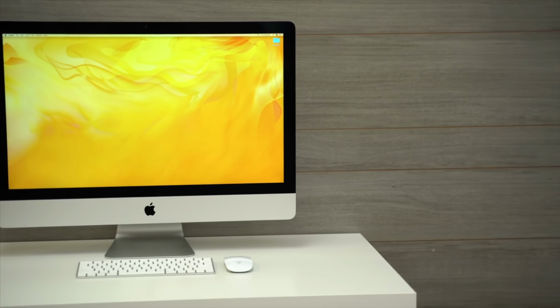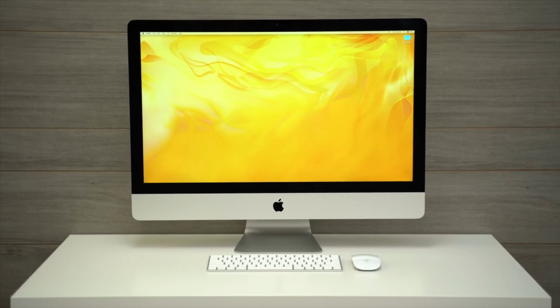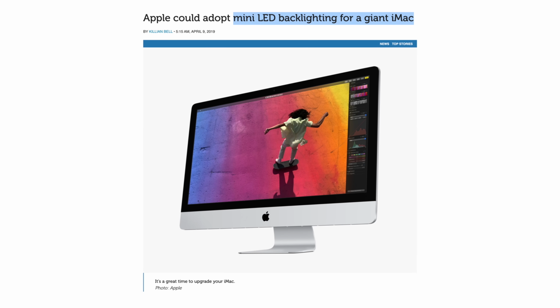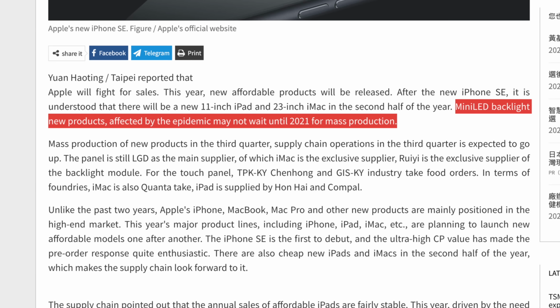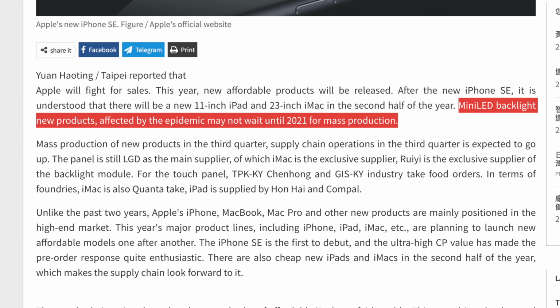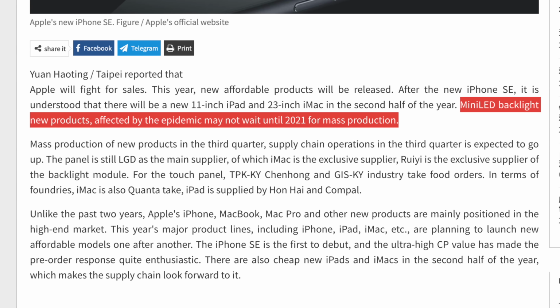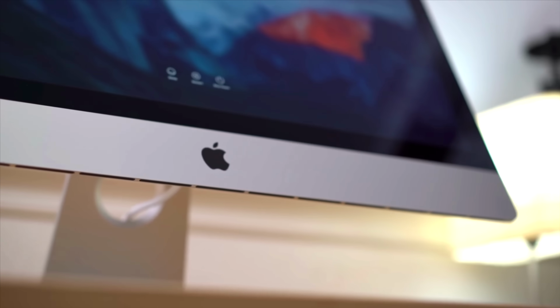The point is that it's going to get a new design for the first time in 8 years, and that's something worth waiting for, even if you have to wait until December. And there have also been some rumors of Apple coming out with a new mini LED display for the iMac, but that report also mentioned that there has been supply chain issues, so we may not see a mini LED model until 2021. But who knows, Apple might be able to pull it off this year.